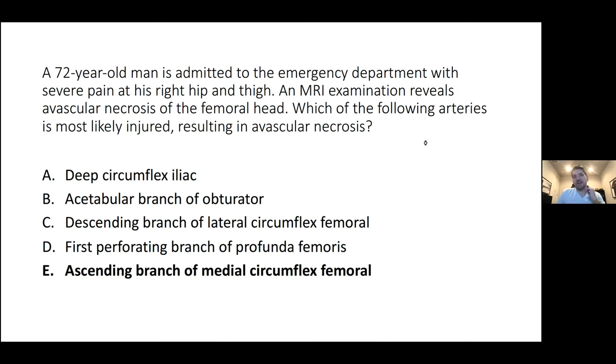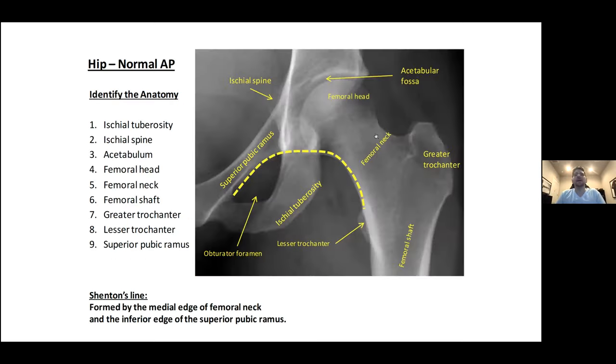All right, some varying answers here. The one that's compromised that you need to keep in mind when you talk about the femoral head is the medial circumflex femoral artery. That's what's going to be compromised, okay? So when we look at these, you can see this is a normal structure. You can see the acetabulum and the acetabular fossa here and the femoral neck.